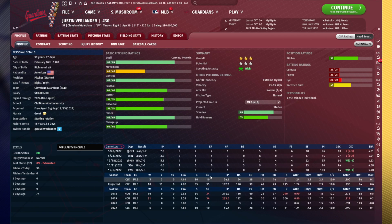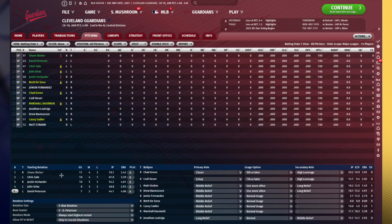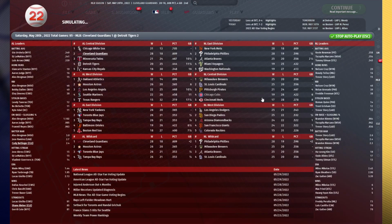Verlander's looking better. He's still allowing loads of home runs, but the strikeouts are high, the walks are low, which is what we'd expected. Although at this point, I do think Julio Urias is our number 3 starter over Verlander. Our rotation has been, for the most part, excellent. Our bullpen has been excellent. And our offense has been really strong, so hopefully we can keep this up, maybe even get better production going forwards.